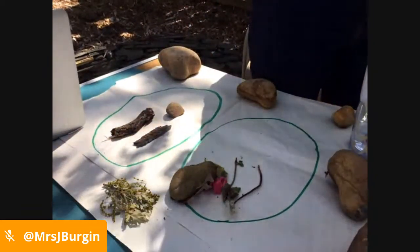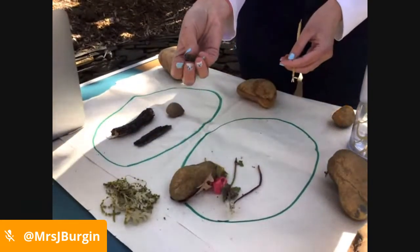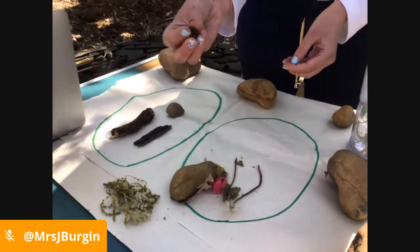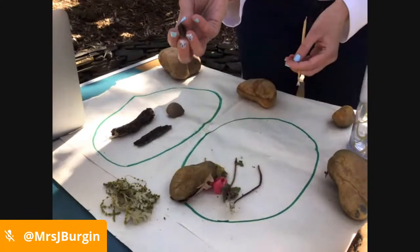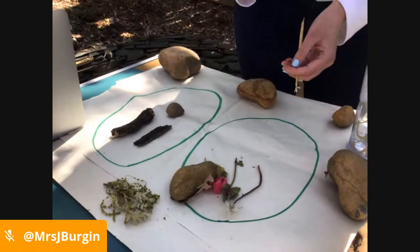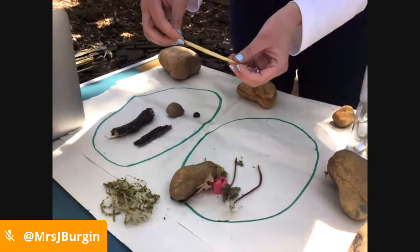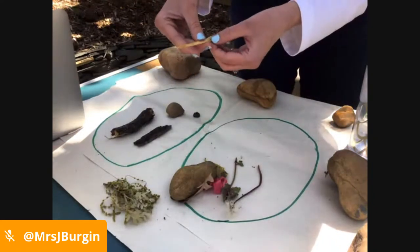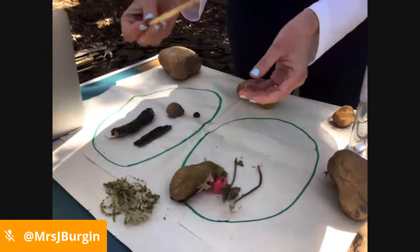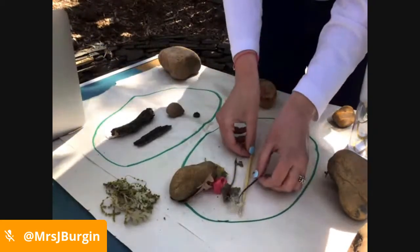All right, I got 2 things left. I've got the top of an acorn, which is sturdy. It's not really thick. It's kind of thin, but I think it's going to go better over here. Lastly, straw. You may know my neighbors are doing construction, and this straw is all over their yard. And so I'm going to put the straw within.